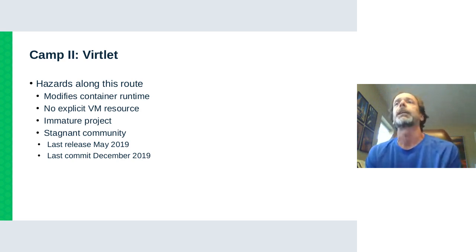And I didn't really like the idea of no explicit VM resource either, which kind of prevents defining some structure to the resource and being able to check the validity of the thing higher up in the stack.